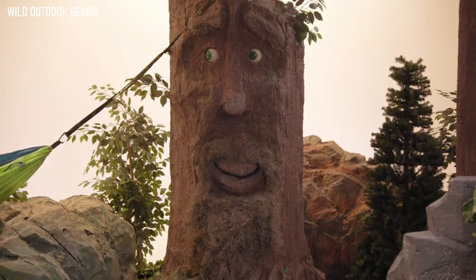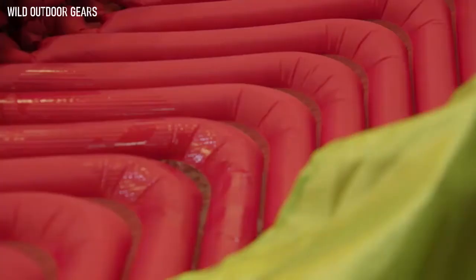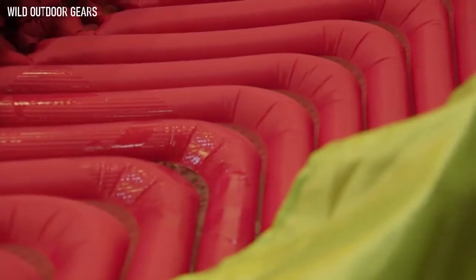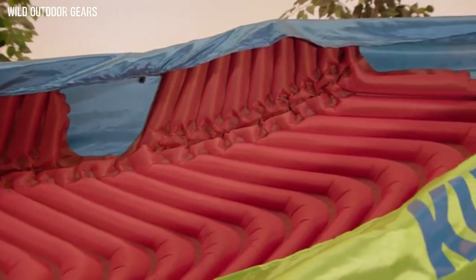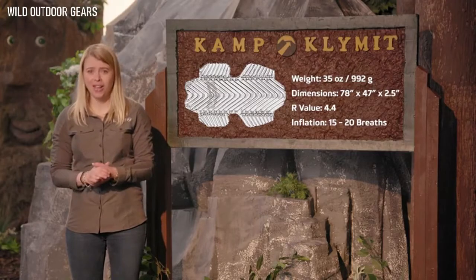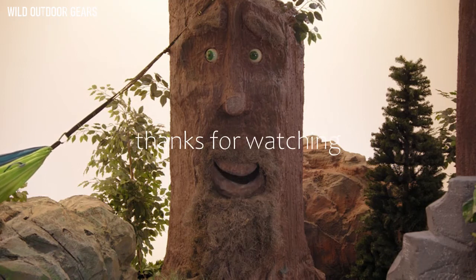I gotta say, though, that is a rather peculiar design. That's called engineering, Pops. The non-slip grip zones keep the pad in place, and the side wings give you extra space to keep you warm from the sides and below, all under 2 pounds. 2 pounds? Well, that's like wind to my leaves, because this trunk ain't what it used to be.